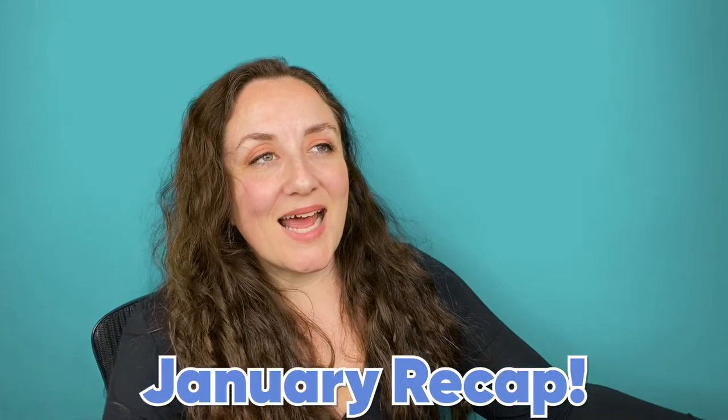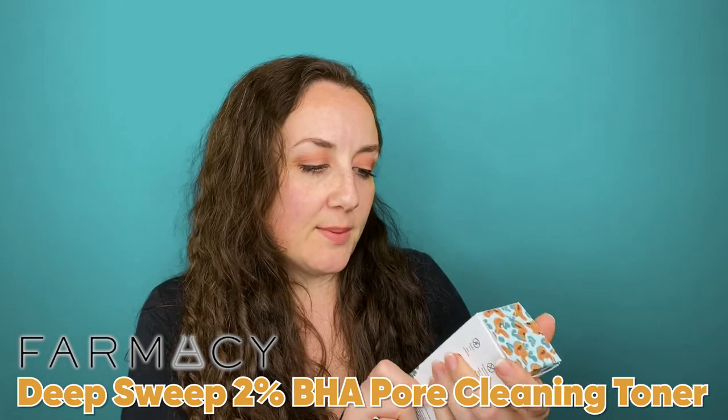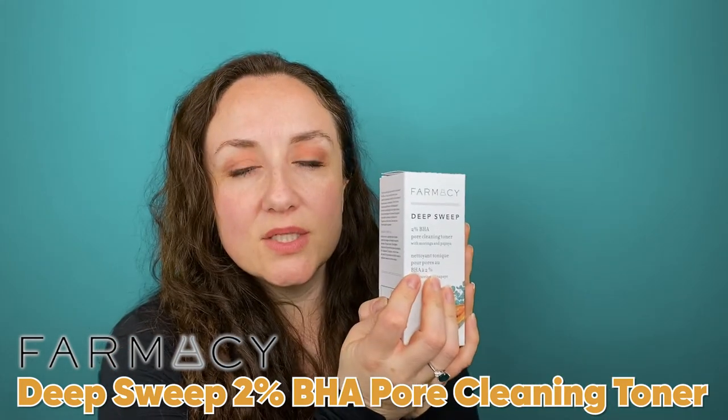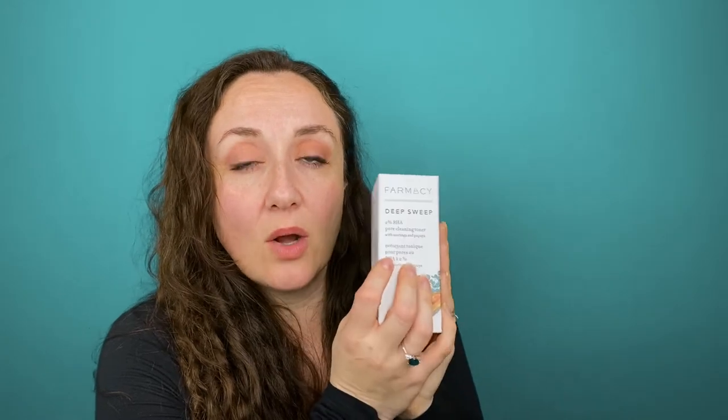Like I said, I was pretty disappointed in that box, but I joined late and I think I just kind of got the drags. So for this box, I'm giving it, I'll tell you as I go. So here is the Pharmacy Deep Sweep 2% BHA Pore Cleaning Toner. I haven't used this. I do like using astringents. One of you did say that this did not work for you and kind of wreaked havoc on your skin, and you also have dry skin. So I will be on my toes for that to potentially happen.